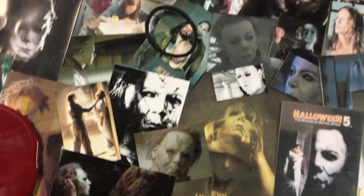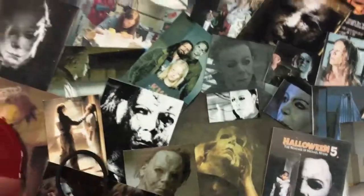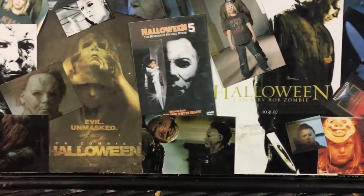This was made between Rob Zombie's Halloween and Rob Zombie's Halloween 2. That's why there are several pictures of Daig on there, but there are no pictures of the new kid who portrayed Michael in Halloween 2. So that took a whole lot of time and patience to make.